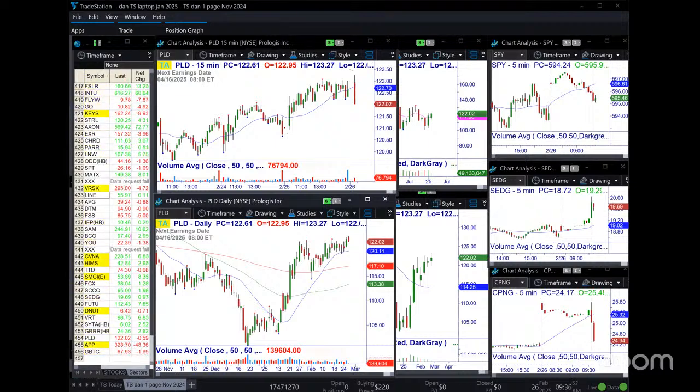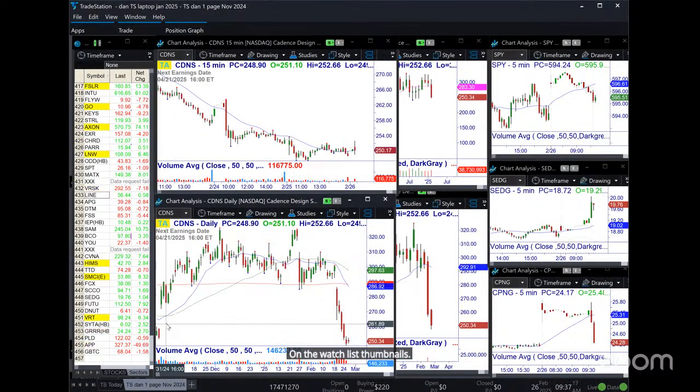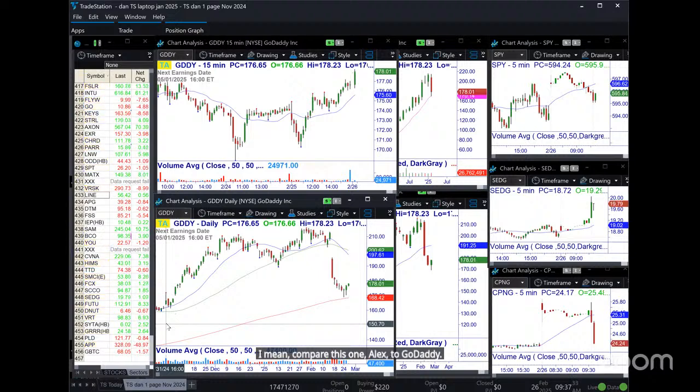NET and LEU. They're in support. They should stabilize here. Yeah, on the watch both list, thumbnails, both posting. CDNS. There's no turn yet to me when they come down so hard like that. I mean, compare this one, Alex, to GoDaddy. They're totally different pictures, even though they're both software names.